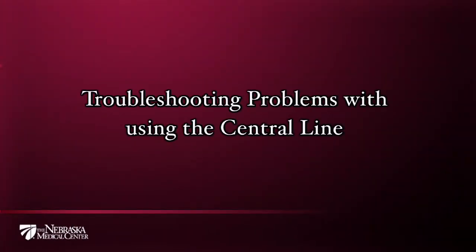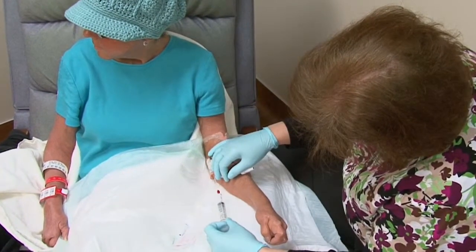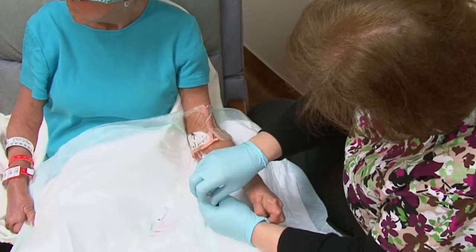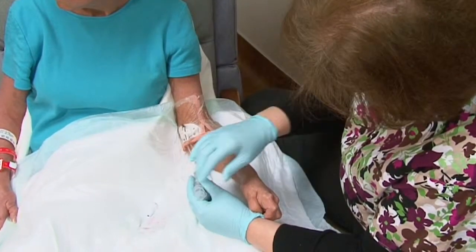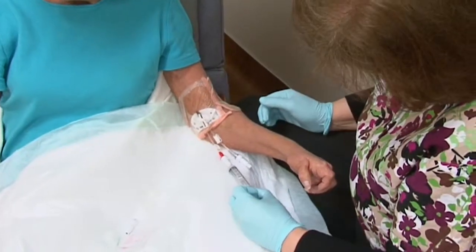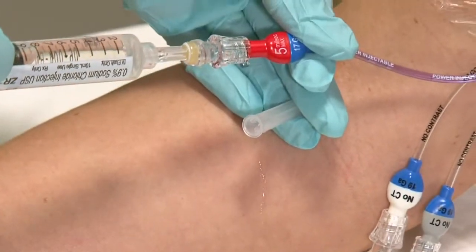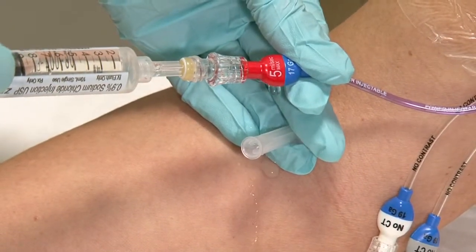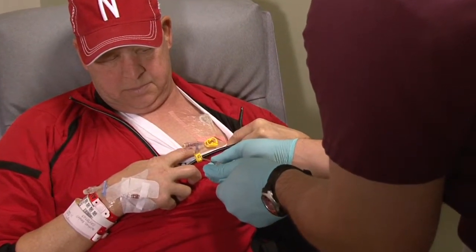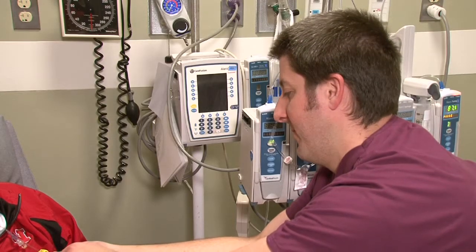Troubleshooting problems with using the central line. Occasionally, your central line might get blocked or occluded. Signs may include one or all of the following. The care provider is not able to draw blood from one or more of the lumens. The care provider is not able to flush the line, or they notice a slow or sluggish flow of the medications or fluids being given through your line. Another sign that your central line might be occluded is resistance is met or fluid leaks when the line is being flushed. If one or more of these problems occur, the care provider may take steps to help resolve the issue or to confirm that the line is occluded and take steps to open it.